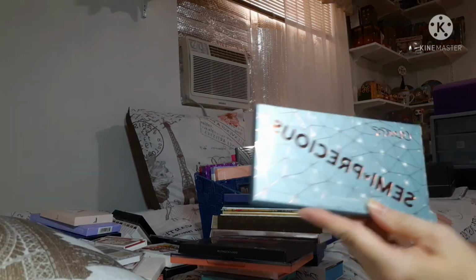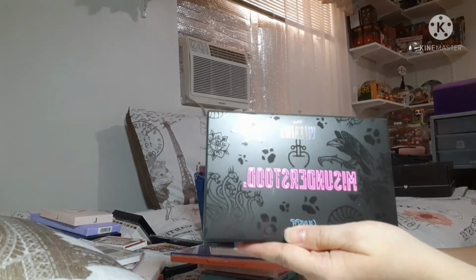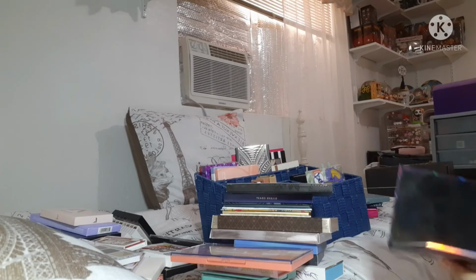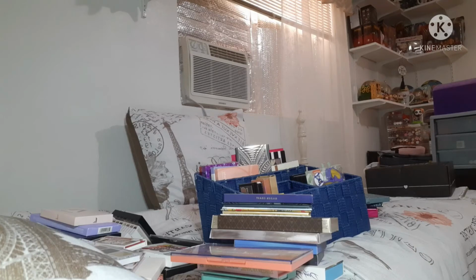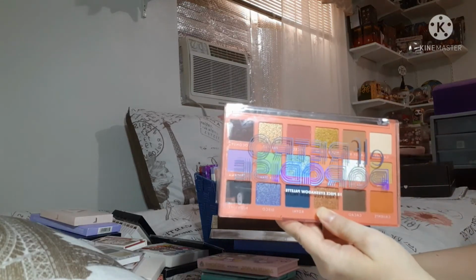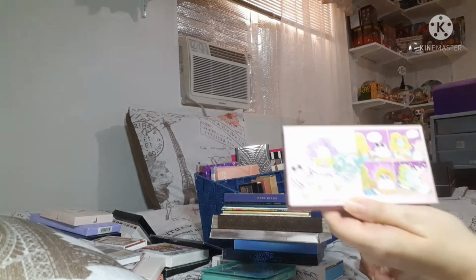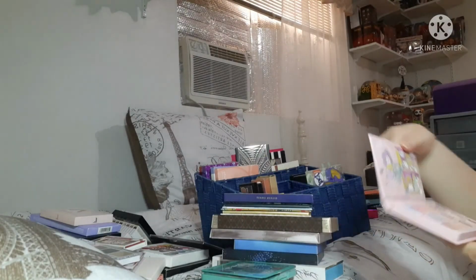Then we have ColourPop Semi Precious. That's what it looks like. I'm gonna keep that. Then I have the Disney Villains times ColourPop Misunderstood palette. I'm gonna keep that. This is the e.l.f. Retro Paradise palette. I'm going to keep that. This is the Kimchi Cheek Shards palette mini. I'm going to keep that.